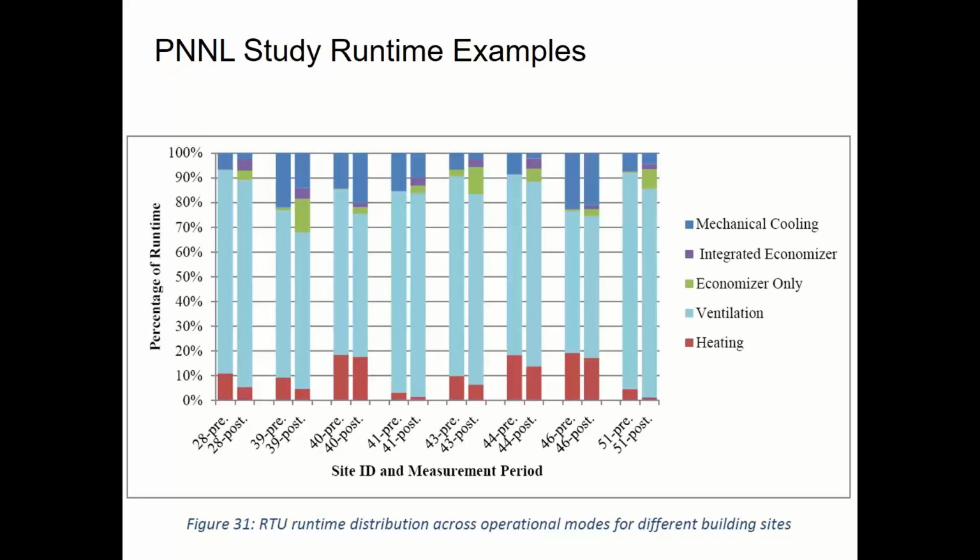This is literally my favorite thing from that study, which I know makes me sound dorky that I have a favorite thing from a 200-page study, but this is really eye-opening, and it's not information I didn't already know. It's just information I've never really looked at visually before. So that's why I like this. This is showing some of those rooftops in that study, and it's showing you how many hours during that year they spent in which modes.